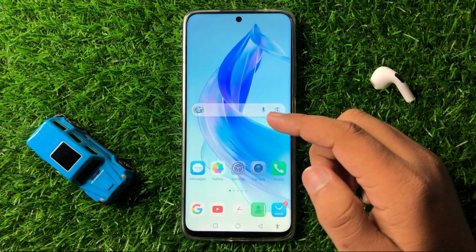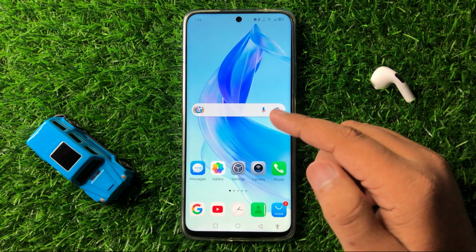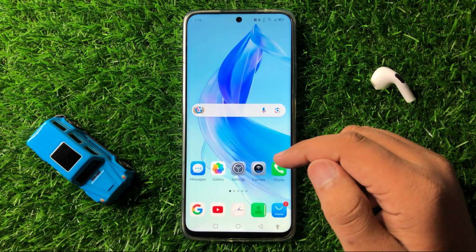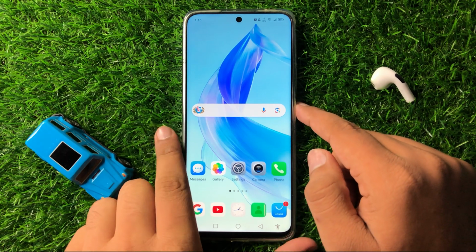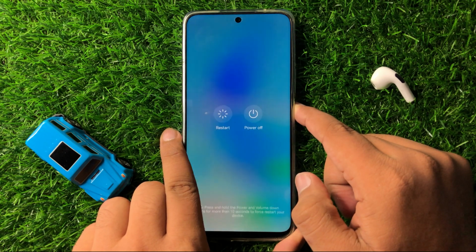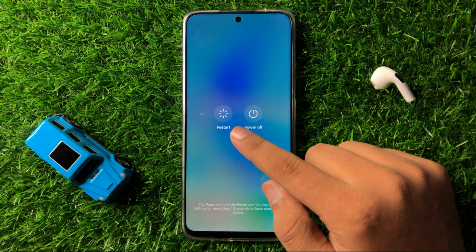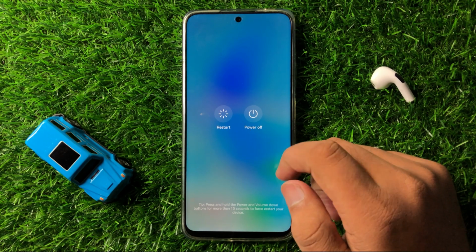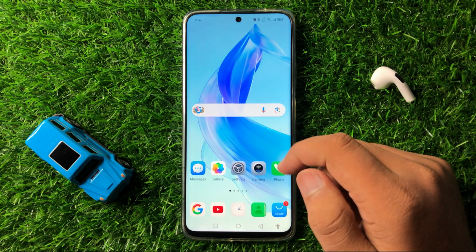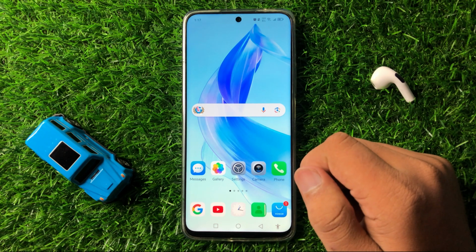So after doing this, if your phone is still updating by itself, then the next solution is try restarting your phone. So to restart, press and hold the side button and then tap on restart. So when you will tap on this restart option here, it will restart your phone, and after restarting the phone it will fix the auto updating issue.